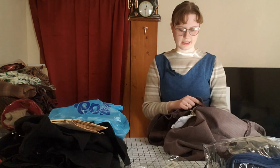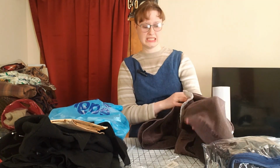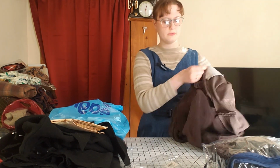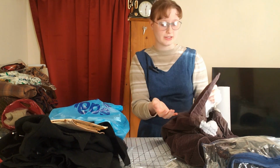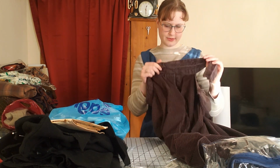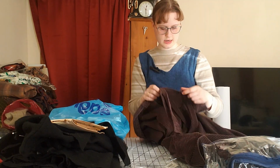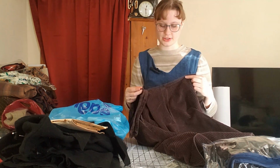I have the skirt that I made, I think also during winter break, freshman year of college, and it got too tight on me, so I started taking it out yesterday, and then I didn't finish it. I have to add on some waistband, but I had enough room in the back to take it out, so this one will be easy.